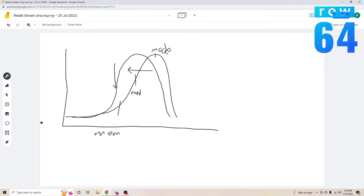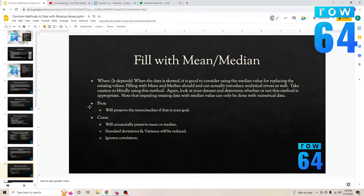Cool. Well, that's great. This is a great drawing. I'm really impressed by how your first hump looks almost identical to your second hump, and it's just a shift. That's awesome, dude. So let's pop over to filling with mean and median on our presentation today.